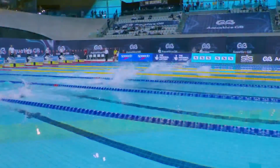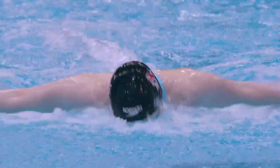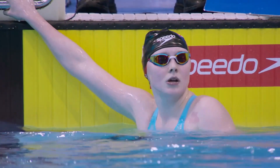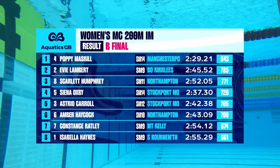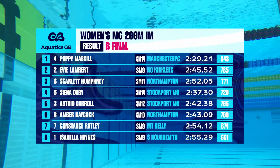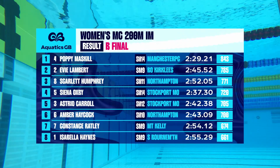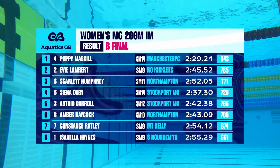Miss Poppy Maskell, the SM14 classification swimmer with an intellectual impairment. The points that you will see, 1,000 points equivalent to a time which is roughly the world record. Poppy Maskell with 843 points. If you're in the 800 range, that's an excellent performance. That's a world-class performance, 800, 900 points. Poppy Maskell will take it with 843. Good swim from Evie Lambert, 2:45 with 785 points. Scarlett Humphrey just outside her British record for the SM11 class in third, 771. But that is 3 good performances at the top of those results.